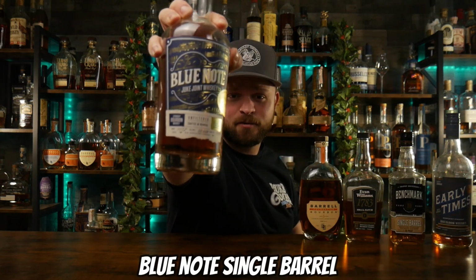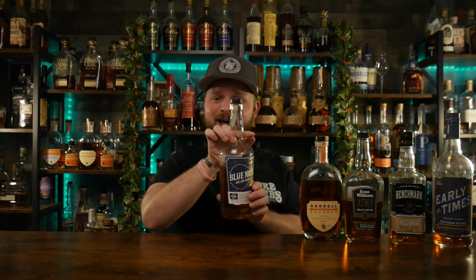Bottle number five is going to go to Blue Note Uncut, Unfiltered Single Barrels. These bad boys come in at about $45. You can get lucky and you can get them for a little bit cheaper. I got my first Blue Note pick out in Dallas, Texas for $32. That was an absolute steal of a bottle, and I think that most stores are pricing these as about $45, $50 max.